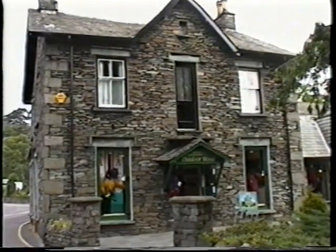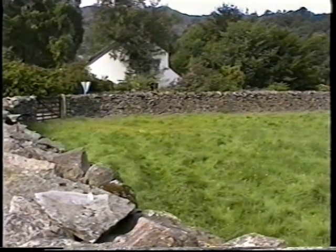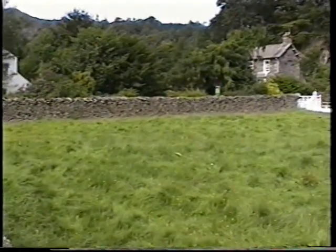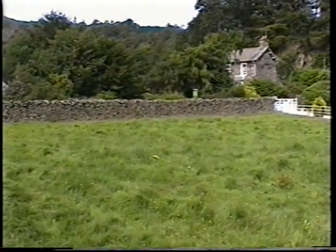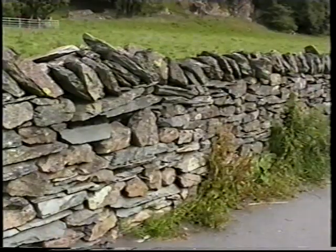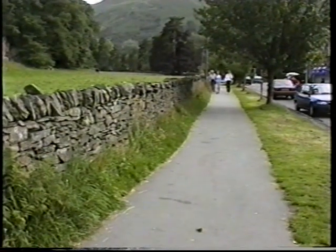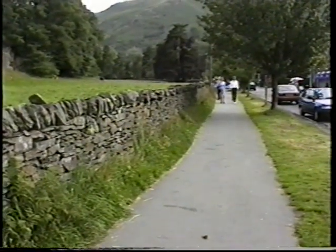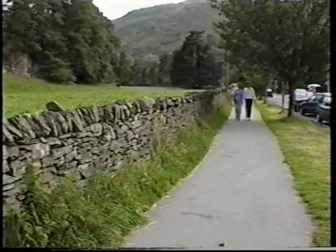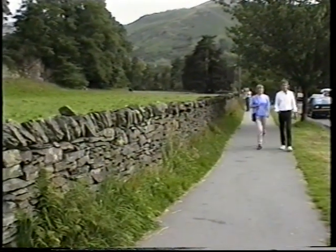A very popular area for walking and people that like outdoor pursuits. It's a good example of the dry stone walls. They estimate there are 120,000 kilometres of these walls throughout England. They're constructed without using any cement or mortar, and the government feel that it's important that they be retained as they are, but unfortunately a lot of them are falling into disrepair because they're only giving a 30% subsidy now for their maintenance, whereas they used to be given 50%.